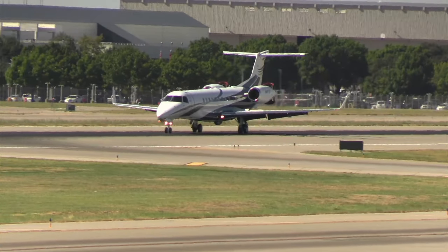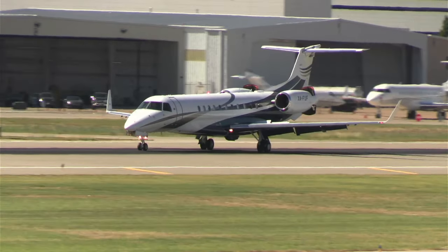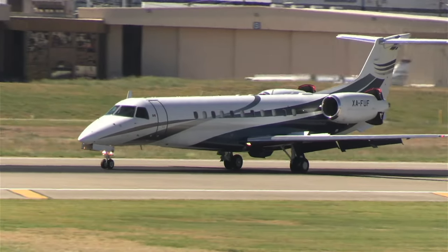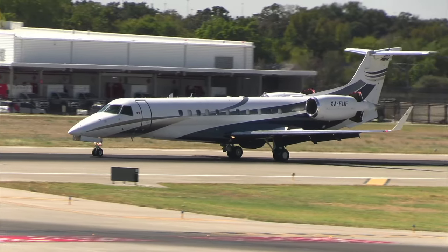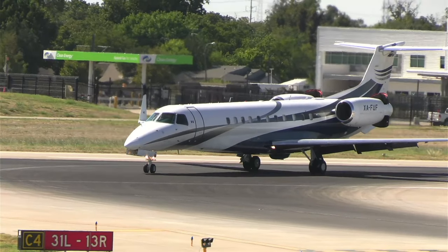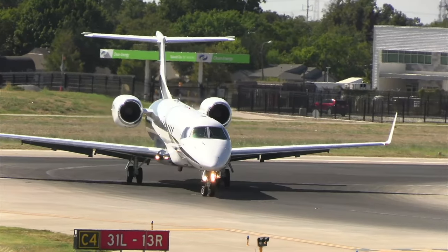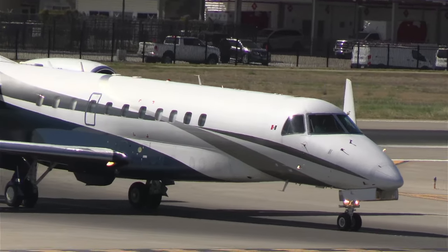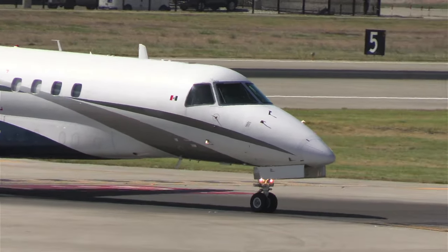And what do we got here, an Embraer Legacy, I believe? The private jet version of the E-135. He turned down that thrust at the very last minute to try and make Charlie 4. I like that. I give that crew, whoever flew that, props. That's nice work right there.